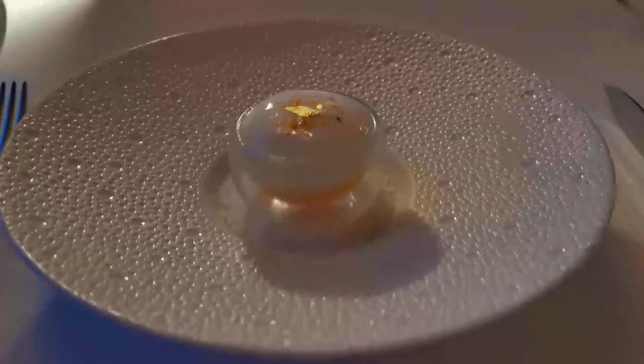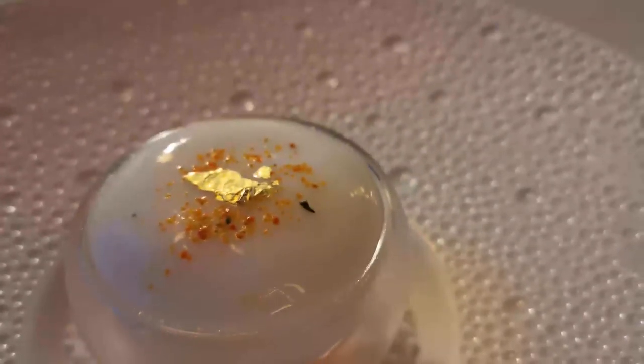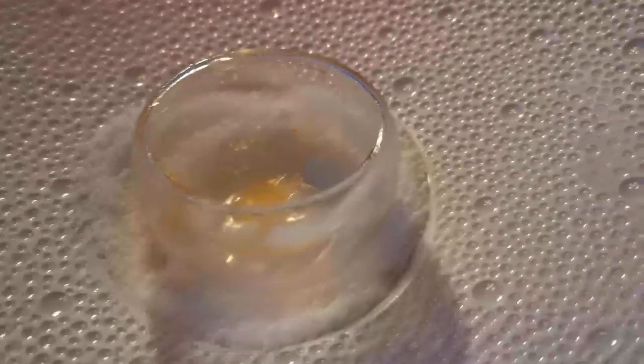Let's try this. So, this is the palate cleanser. I don't know much about it, I've completely forgotten. But I know there's 24 karat gold right there. Lemon foam with a carrot and ginger base, and then 24 karat gold on top. I have no idea what to expect. Right. Let's try this then. I've never tried gold in my life, so it's gonna be weird. Well, quite lemony. At least off the foam. That was the nicest palate cleanser I've ever tried in my life. What do you think about that? So, very lemony, very nice.